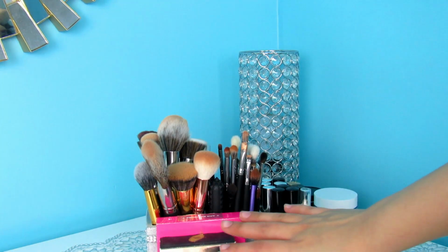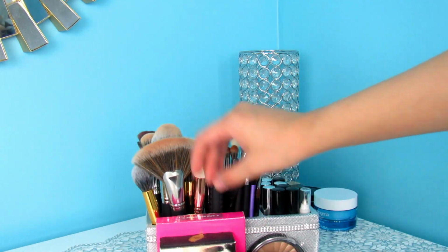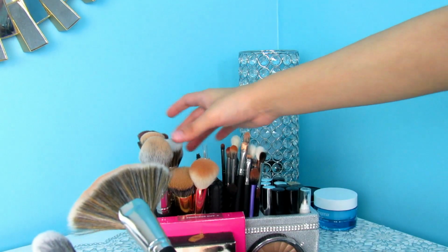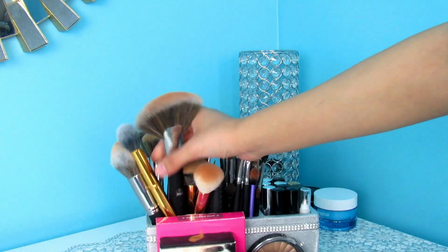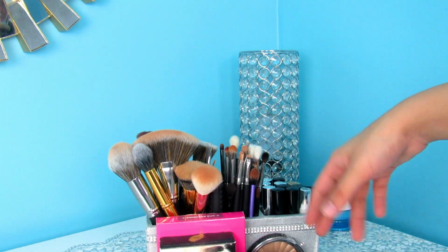So then over here, first I have all my brushes. These are all basically my face brushes. They're a mix of Morphe, BH Cosmetics, Real Techniques, and that's about it. And then over here I have all my eye brushes. They're dirty because I need to clean them.